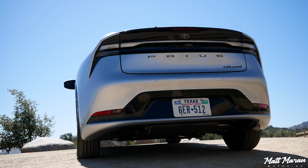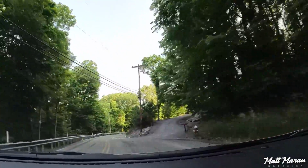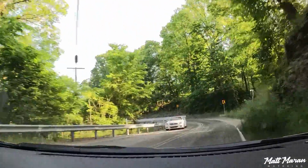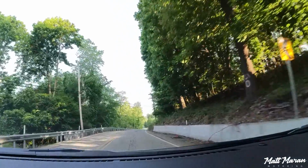And part of that is the fact that these are still pretty light. Even one of these loaded XSE Premiums, even with the solar roof and stuff, I think is around 3,550 pounds, something like that. So it's actually fairly light still, and I love that about the Prius in my week with it. It's just so light, and it's a nice small little car. It's one of those great little cars you get really comfortable in during the week. You can just whip it around, and it's easy to park, it's easy to maneuver.